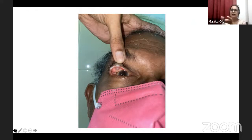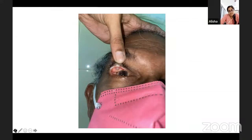Monthly, 2 monthly, 3 monthly, like that. How long should you follow up the patient? Can there be recurrence? 2 monthly, ma'am. 3 monthly for 1 year. For the first 2 years, follow up every 3 months, and then 6 monthly up to 5 years, and then yearly thereafter. That's the ideal way to follow up a poor prognostic sebaceous gland carcinoma.